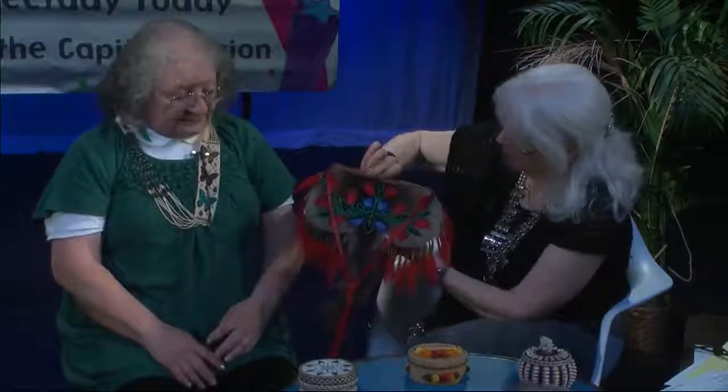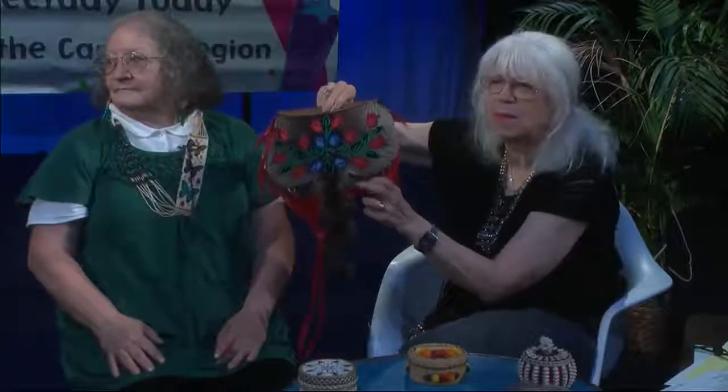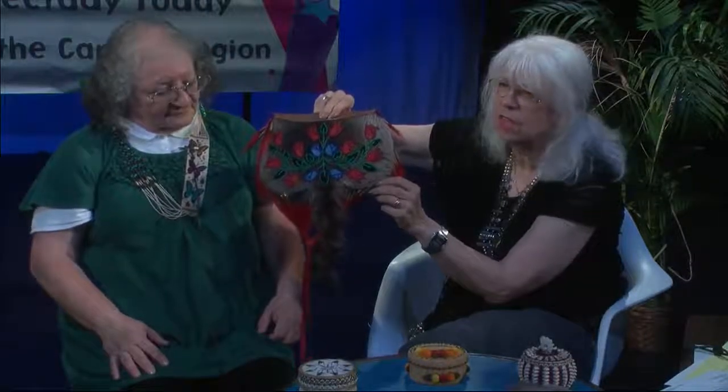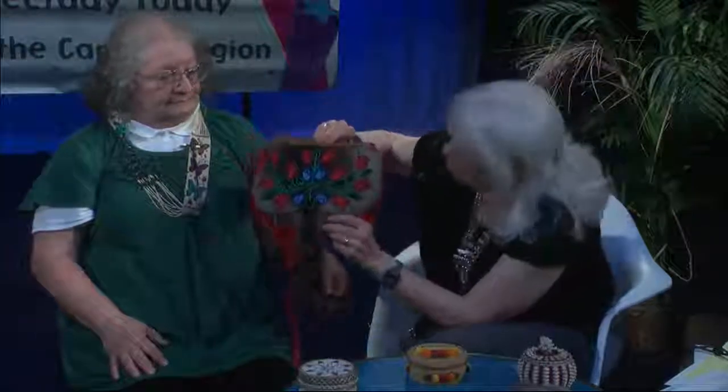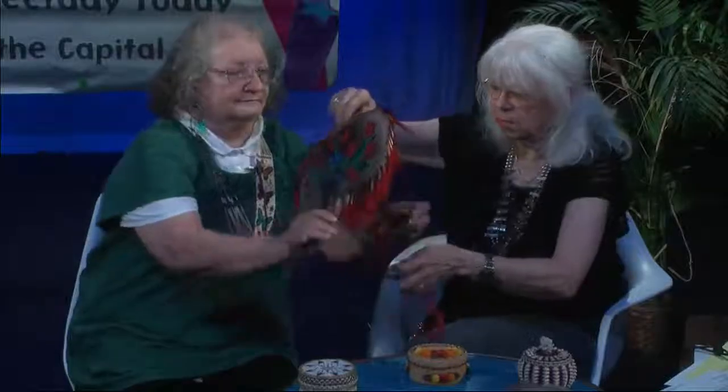Look at that. I mean, look at the work on that. Can you see that? The detail on that and the colors on those tulips are just beautiful. I just want to make sure you pick that up on the camera as well.